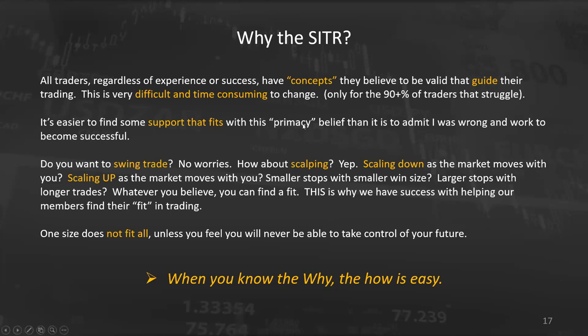So you want to scalp, you want to swing, you want to get in the middle, you want to scale up, scale down, smaller stops, larger targets. You know, we can help you take what we have and adjust it to where your primacy effect is supported. And that's why the people that come in with an open mind and go, hey, I believe in this. Okay, let's look at this for you. And they start down the road to confidence and success.